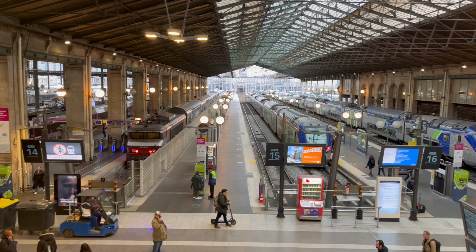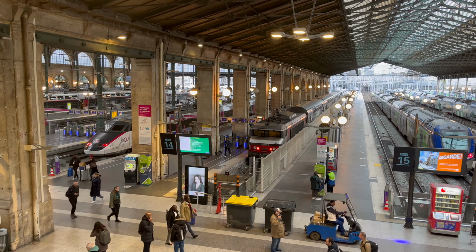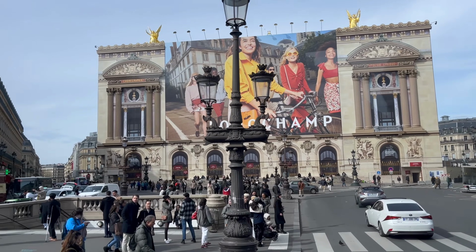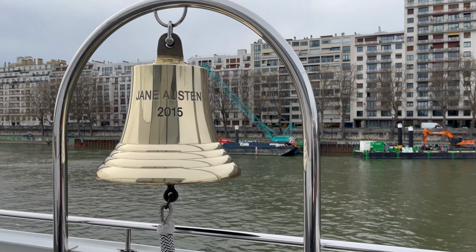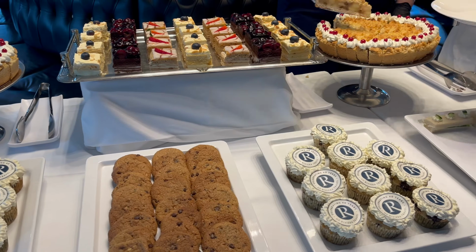Once we reached Paris, we simply disembarked the Eurostar and met our Riviera Travel rep in the arrivals hall. Riviera provides a transfer to the river ship, and we were able to pass some of the sights of Paris during our journey, which took about an hour because Paris traffic is crazy. When we arrived at the river cruise ship, there was a huge spread of food ready for us, so we could get a quick bite to eat before exploring MS Jane Austen.